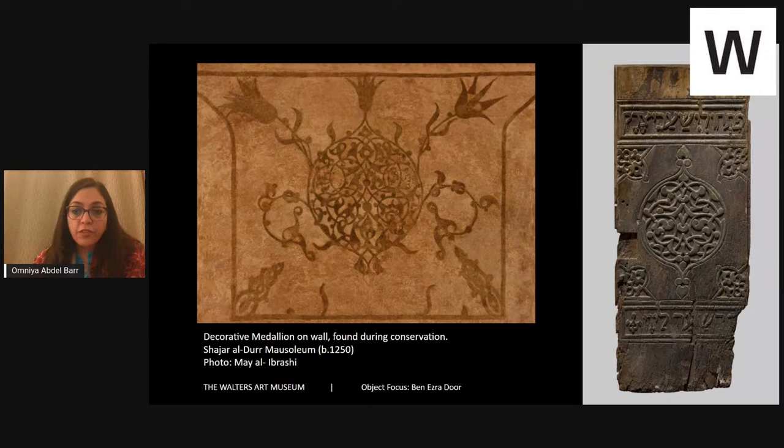I picked this painting that was found in the mausoleum of Shajar al-Durr. Shajar al-Durr was the first sultana of the Mamluks. She was married to the last Ayyubid sultan, and in 1250 she became a sultana for, I think, 80 days until she married another Mamluk, and he took over the reign.